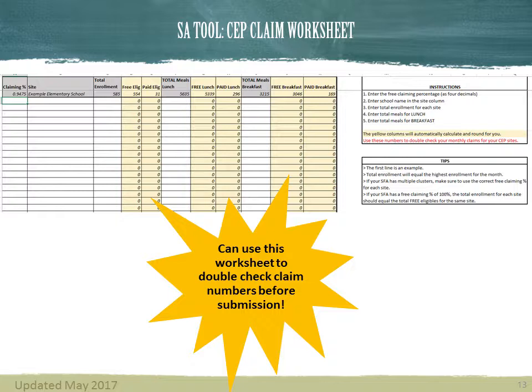So here is the claim worksheet. It's hard to read up here. I'm going to pull it up in a second, but it is a tool that we developed this past school year that can help you double check those numbers before you put it in. So if I were in your shoes, each month I would print my reports from whatever system I'm using. I would get those highest numbers for each site, and I would go to this Excel worksheet, this tool, put them all in, and then pull up my claim, and from this tool, put the numbers in.